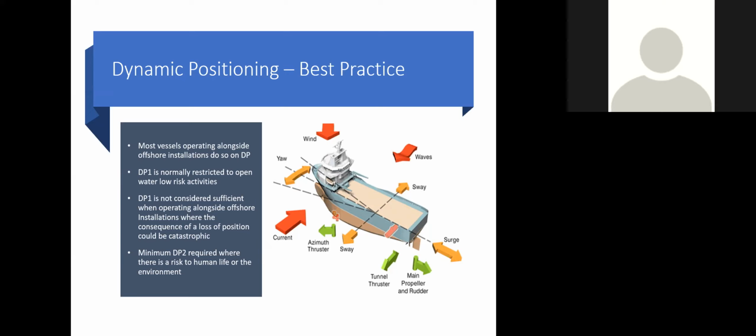Minimum DP2 required, where there is a risk to human life or the environment. And depending where in the world you work, some places have additional rules. Norway, for example, they've got something called NORSOK guidance on the DP classifications for different operations. For example, diving operations, I think they require a minimum DP3. Drill rig operations, DP3. Well intervention, DP3. And then you have lesser DP classes for pipe laying, cable laying, platform supply vessels, etc.